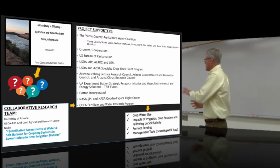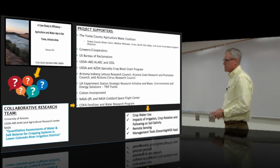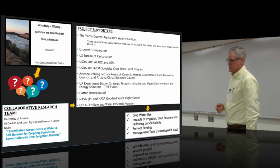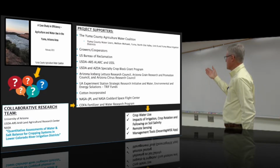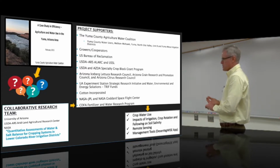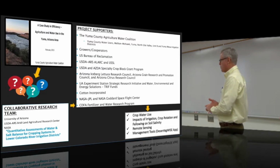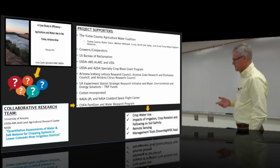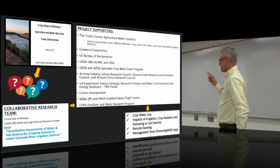So where did this come from? You start in the top left there. Back in about 2015, U of A and Department of Water Resources and the Bureau of Reclamation and the irrigation districts, a whole bunch of people worked together and did this case study in efficiency. It was something where they quantified really what were the sources of water, how did they get distributed out to the farms, what was produced with them, and what kind of efficiencies have been put in place over the last 40 years. And it really was a useful document, especially when it came to public policy.